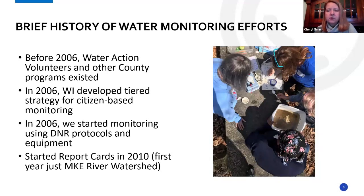And so around 2006, the state came together with a bunch of different groups and said that they really wanted to come up with a more systematic, better system of monitoring to make sure that everybody was using essentially the same type of equipment and protocols. And so they came up with a tiered citizen-based monitoring strategy. And basically there's what we call level 1, which is the introductory level, which tends to use more inexpensive equipment like hot kits, things like that.